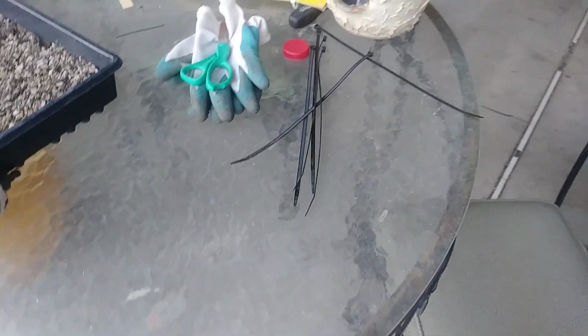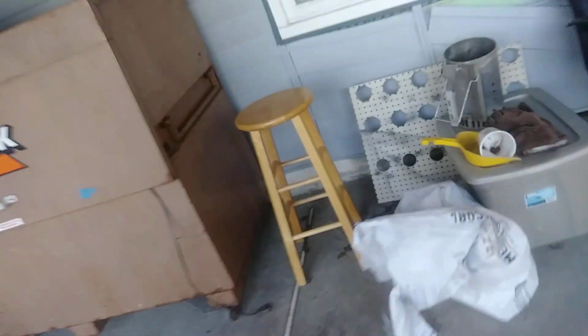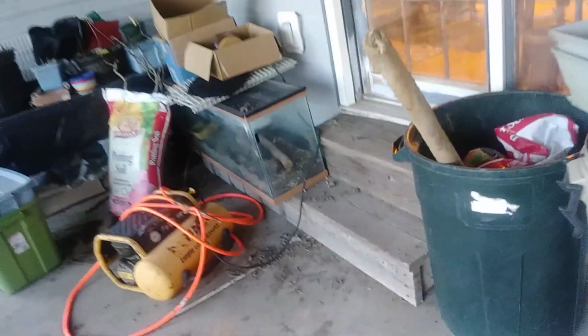There's another free Craigslist find. We moved the other one. I think you saw the little girl sitting on it out in the garden there, out by the fire pit. And this is going to be our outdoor kitchen eventually. But this will be kind of greenhouse into kitchen, so it'll all be there.